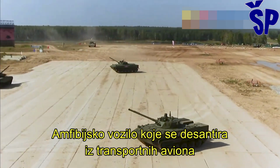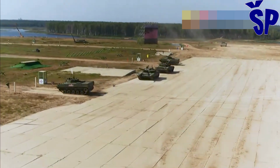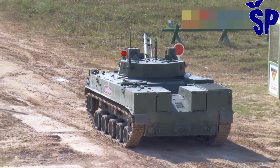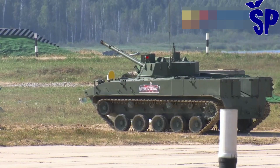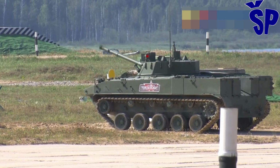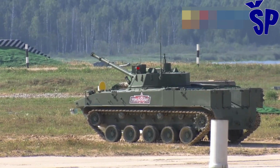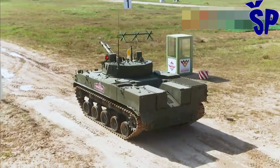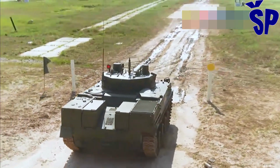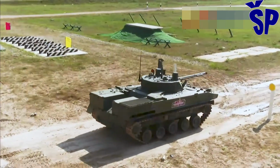The BMD-4M is an airborne, tracked, combat and also amphibious vehicle which can be airdropped or air-landed, even with the crew inside the vehicle. The combat weight of the BMD-4M is 14 tons. Maximum speed on the highway reaches 70 kilometers per hour. Fuel endurance is 500 kilometers. The combat vehicle is capable of overcoming water obstacles without preparation afloat at a speed of up to 10 kilometers per hour. It can fire while in water with all types of weapons.